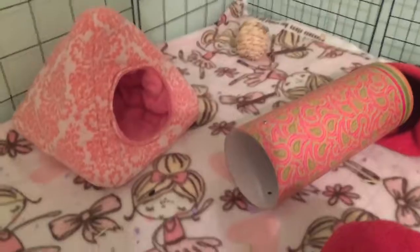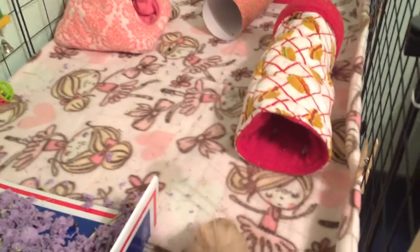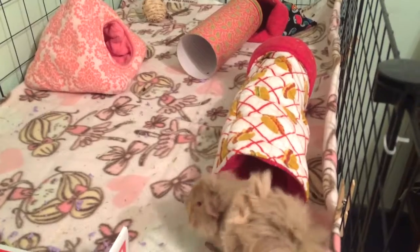Now I decided to keep both tunnels in for this setup, mainly because, two tunnels, two guinea pigs that like to sleep in tunnels, just something that I did. And I have one tunnel, which is Shortbread's favorite tunnel. She likes to do laps around the cage, so she can run around, move everything, and run through a tunnel.